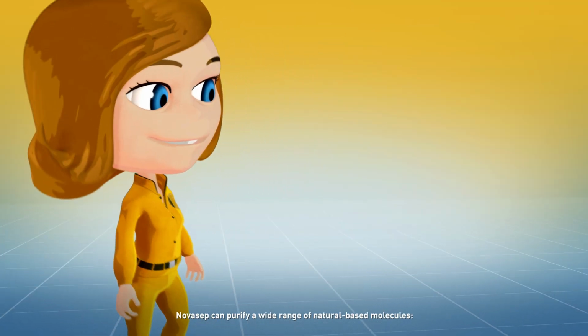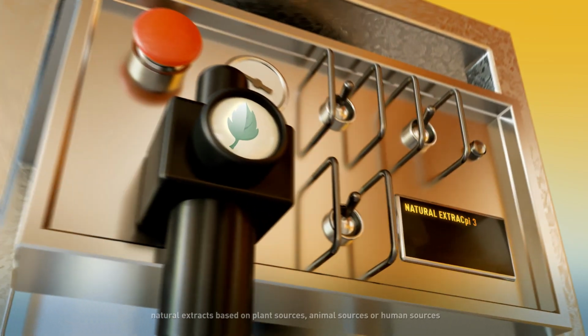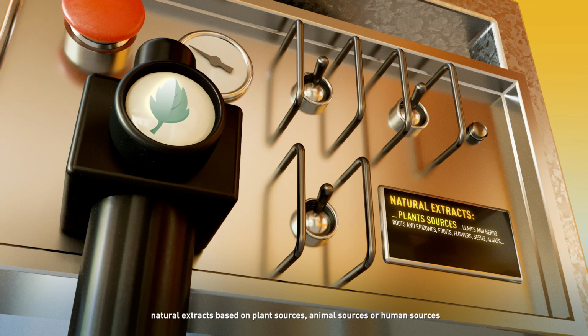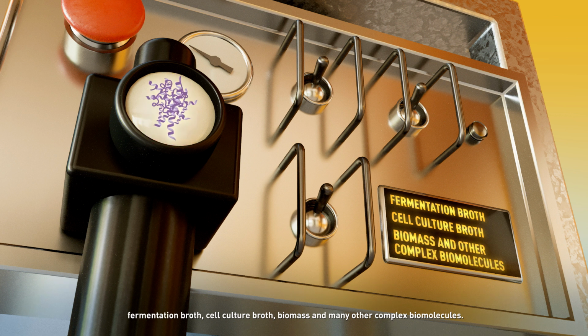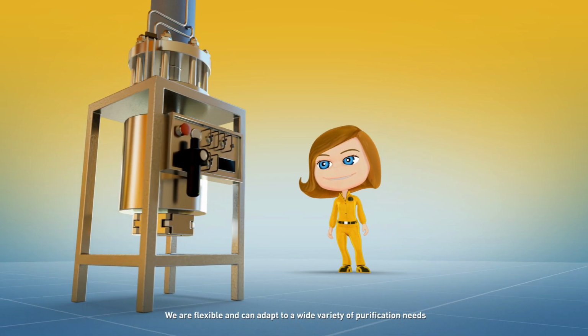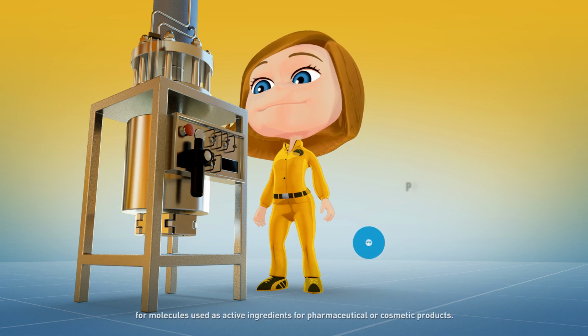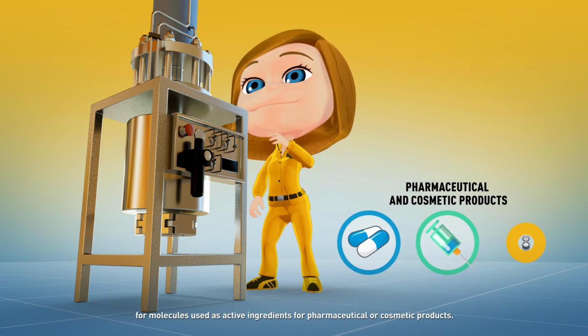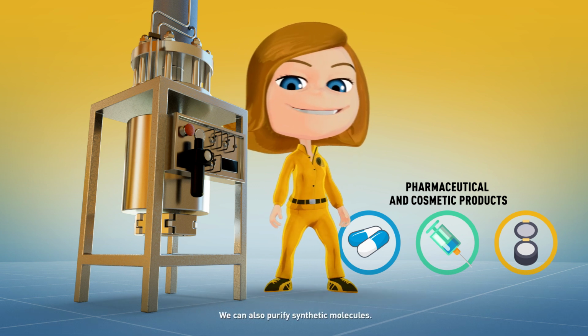Novasep can purify a wide range of natural-based molecules. Natural extracts based on plant sources, animal sources or human sources. Fermentation broth, cell culture broth, biomass and many other complex biomolecules. We are flexible and can adapt to a wide variety of purification needs for molecules used as active ingredients for pharmaceutical or cosmetic products. We can also purify synthetic molecules.